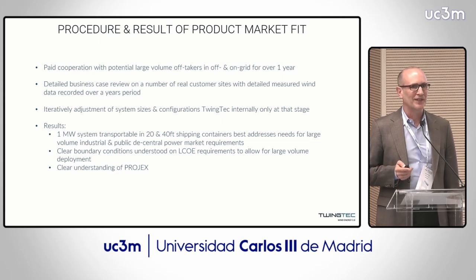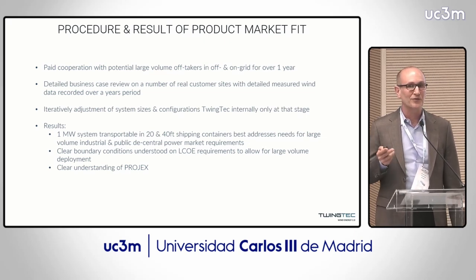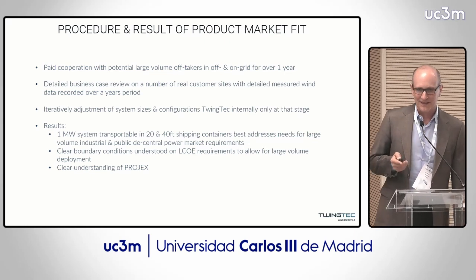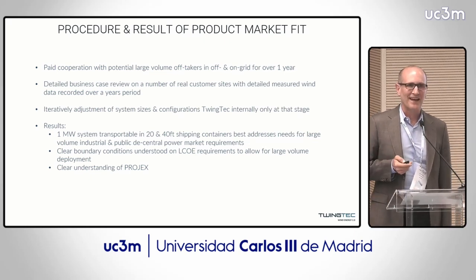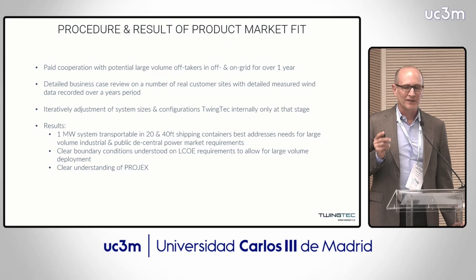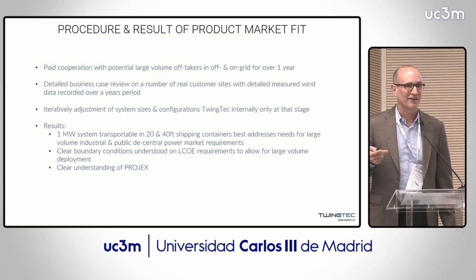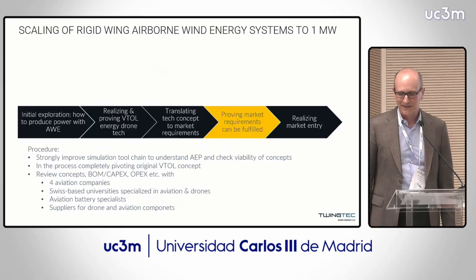And very clear boundary conditions on the LCE, so that even at harsh sites with 10 to 15 cents of diesel power costs, the customers want to use our systems. Because none of these customers would just do it for green power and replace diesel. And we got a very good understanding of the projects, like the cost to set up a project, because they do these projects all the time.